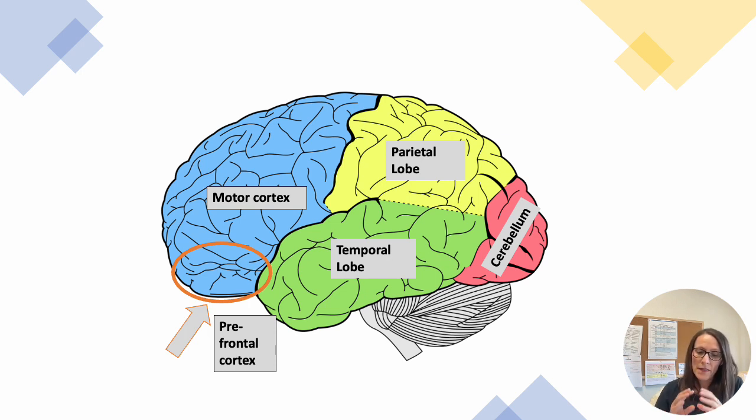But this is the area of our brain that allows us to weigh current actions against long-term consequences and goals. The prefrontal cortex develops as we age, and most research says that people have a fully developed prefrontal cortex by around age 26. I tend to believe that the prefrontal cortex continues to mature for the majority of a person's lifetime until some sort of dementia or degeneration sets in.